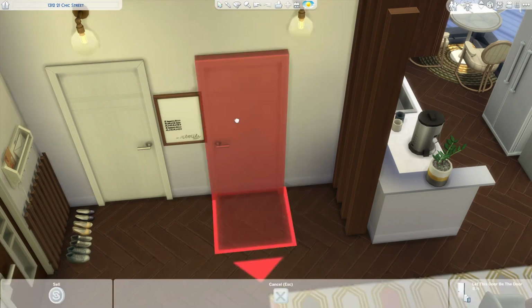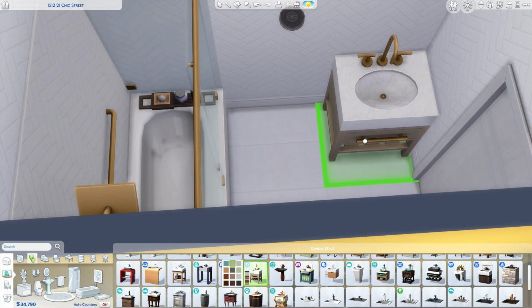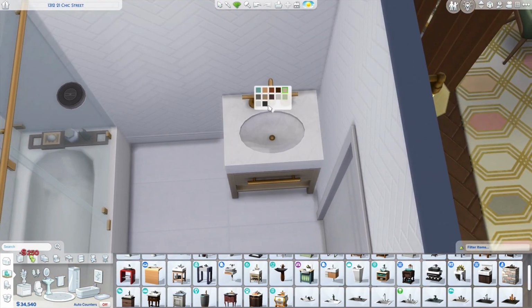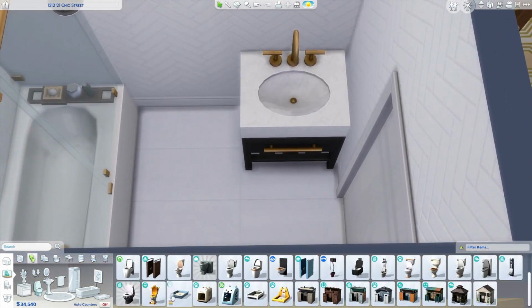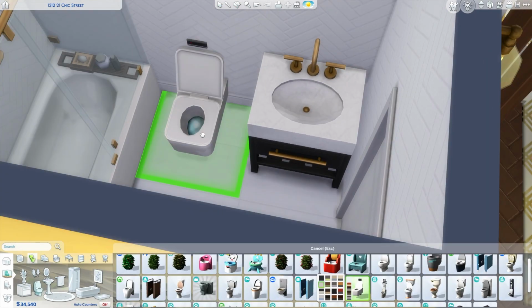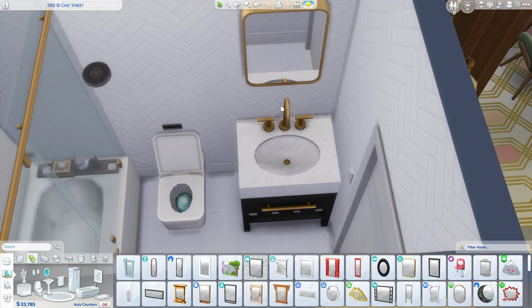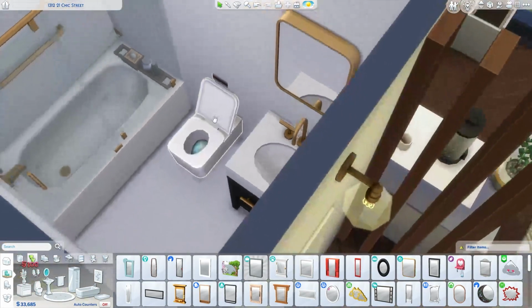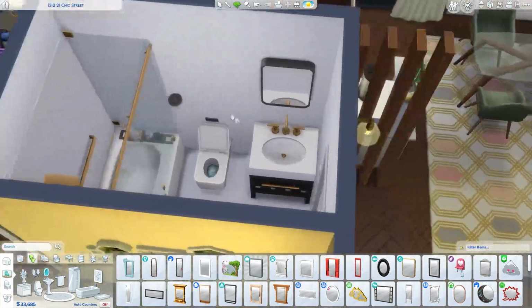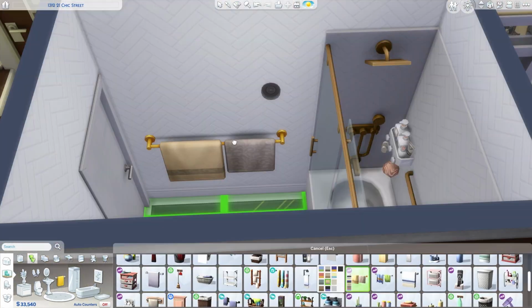Maybe I can move the door. Don't know if I want to go with the light wood or with the black. I'm going back and forth. I'll leave it black. But I was intrigued by the light swatch. This modern toilet. Golden mirror instead of black, I decided. Or maybe I didn't decide. No, I didn't decide. Black mirror, I decided.